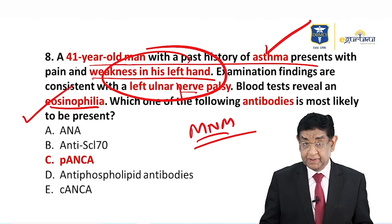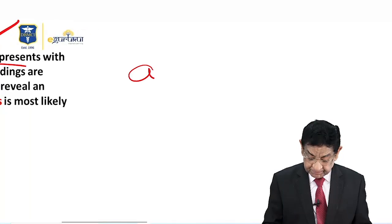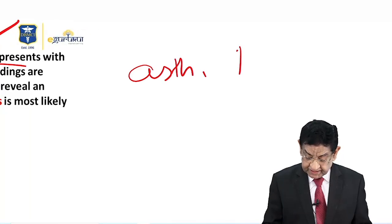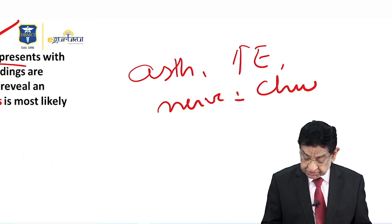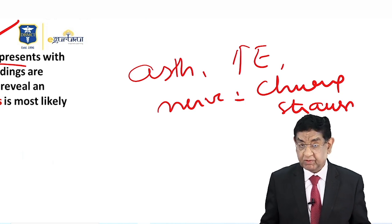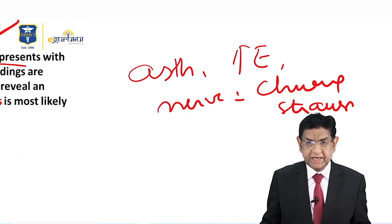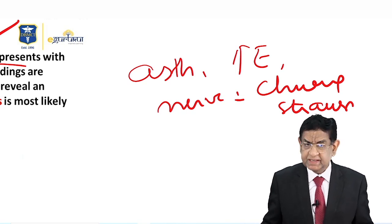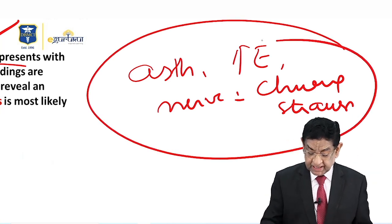Right? So remember, here we are getting asthma, increased eosinophils and certain nerve involvement. This is Churg Strauss. So friend, asthma, eosinophilia and any nerve involvement is Churg Strauss disease. Golden line to remember.